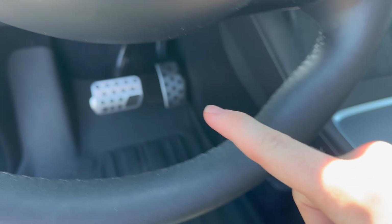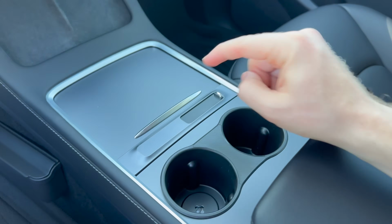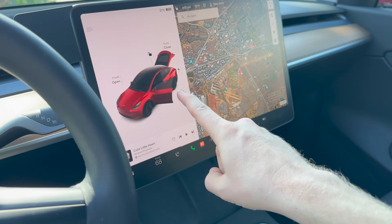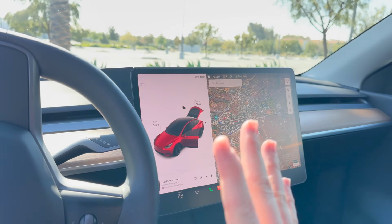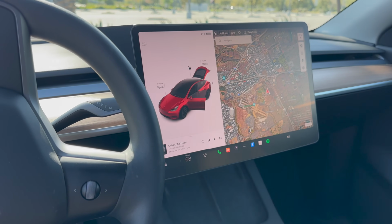I'll get to those pedals in just a moment. I might not have gotten to that in the edit yet. I'll get to that in a moment, but Spigen here, Spigen under here, and then Spigen back there. Love what they're doing, and some really cool Tesla accessories you should check out. So these are some of my favorites and my newest additions inside my Model Y.